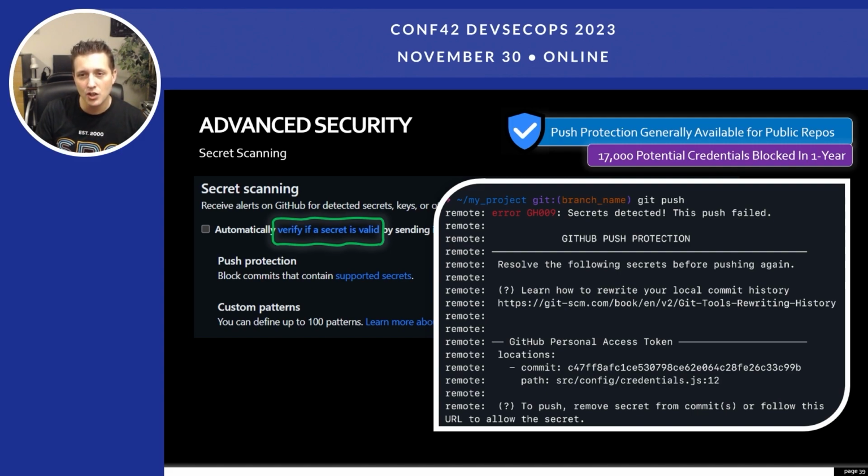And in addition, you can also add custom patterns that you can see there in the background. You can block the push. So as someone commits, don't even let them commit. They're going to see this message here instead that says, hey, I see a secret in your code, based on this custom pattern or based on our standardized patterns. You might internally, for example, have your own implementation of a token, and you can codify those patterns across the organization and include them.